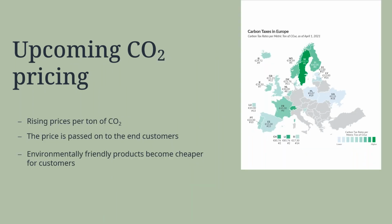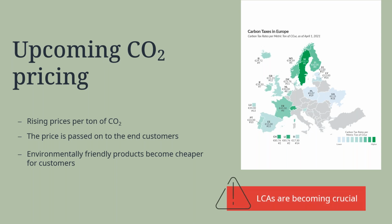Also, the CO2 prices are rising. Maybe you know, I put the carbon taxes in Europe on this map here. This is from 2021, but I would say quite current. For example, in Sweden, there is already a price of 116 euro per ton of CO2. In Austria, the price is also coming this year, I guess. So there is something happening, but this will of course be rising and getting more and more in times of climate change and so on. Of course, this price per ton of emitted CO2 is directly passed on to the end customer, because the manufacturers, the companies, will not pay these prices. So they will make the product more expensive. So environmentally friendly products are becoming cheaper in the end for customers. And of course, LCAs are becoming crucial in this case, because you need to know the carbon footprint of the product to pay this tax. Otherwise, you cannot sell it anymore when there is a carbon tax.